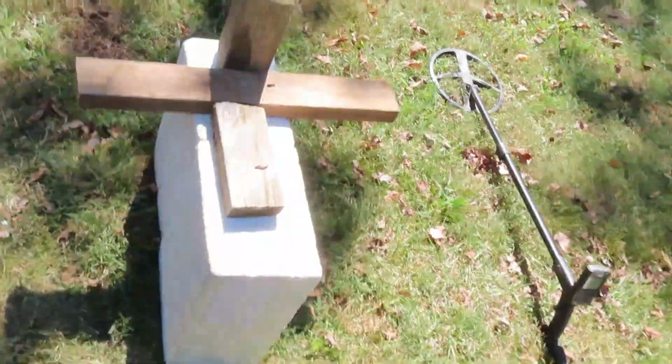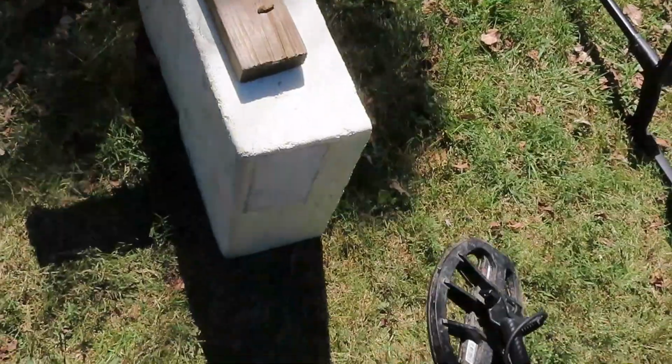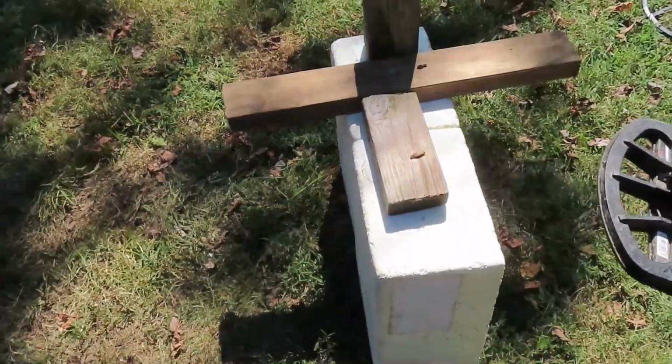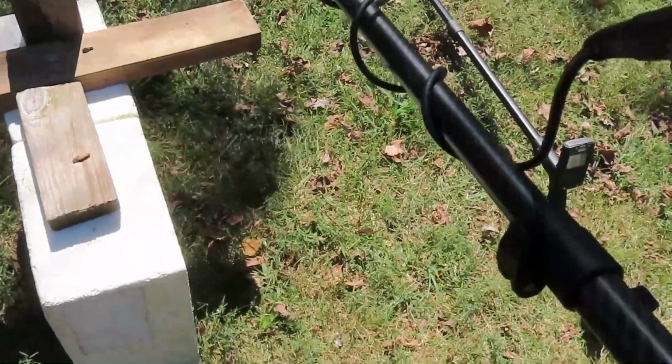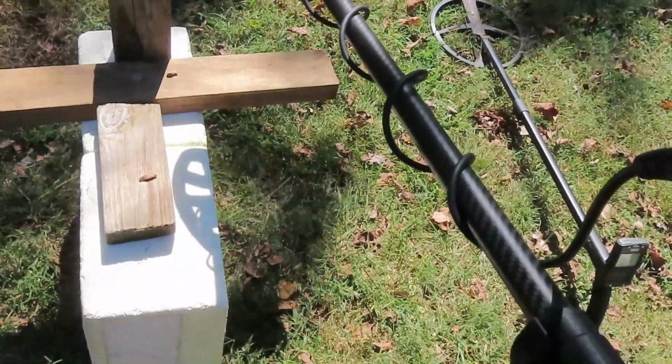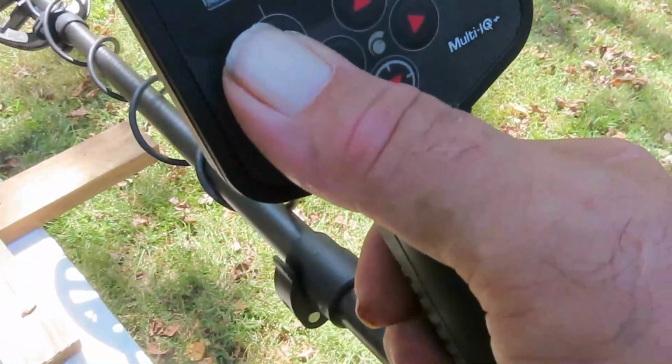So most sweeps, you get to see that ID on that screen. Okay, now we're going to get out of here. Now remember, you're out in the wild and you're digging. Now a zinc penny on this machine will read down around 64 maybe, 63. Okay, now we're getting out of here. We're going to 5 kilohertz. See that? 5 kilohertz. What happens?